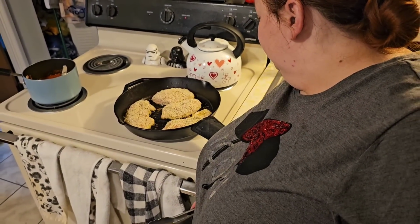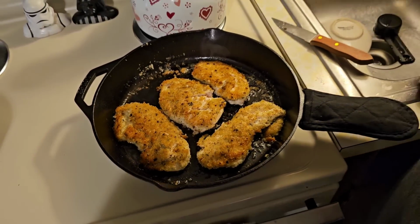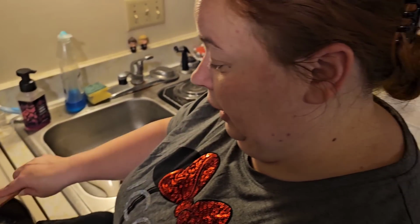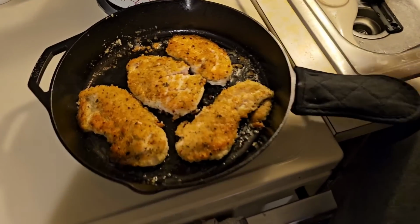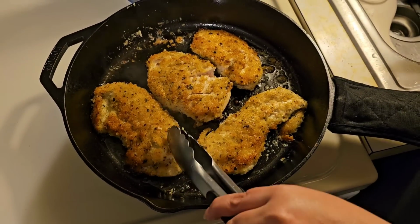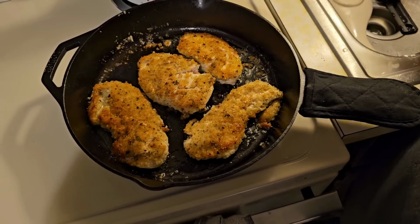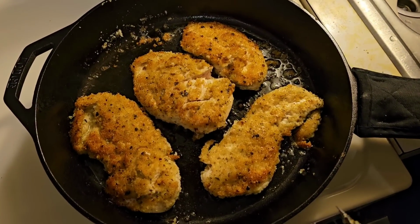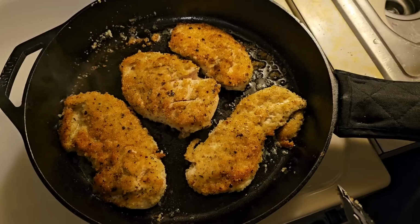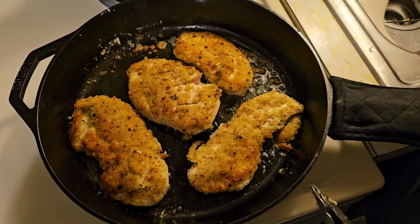So she has flipped the chicken. Looking pretty good. I cut this one open because it is still kind of raw inside. I wanted to be able to see if it was done. This one's a lot fatter than the other one, so definitely make sure it's cooked, because you're only putting it in the oven till the cheese melts. You're basically cooking it completely now, and then just letting the cheese melt. Oh, that Parmesan smells incredible.